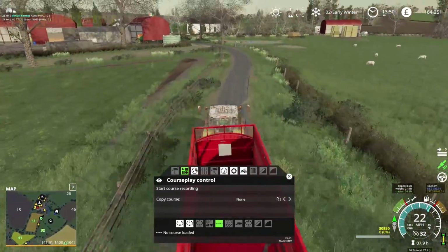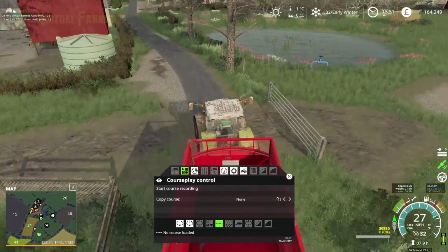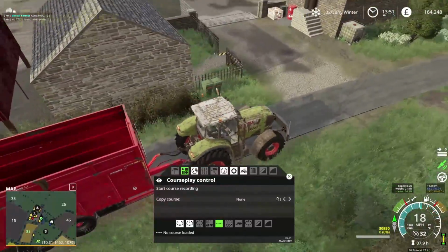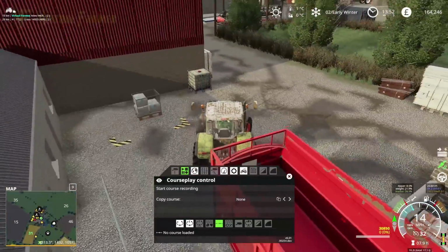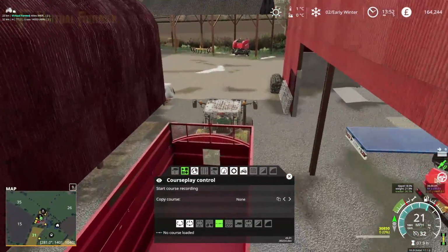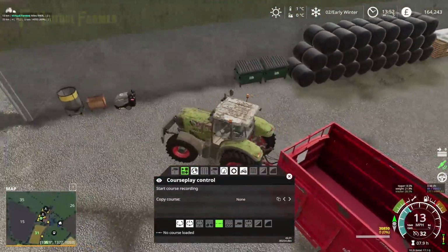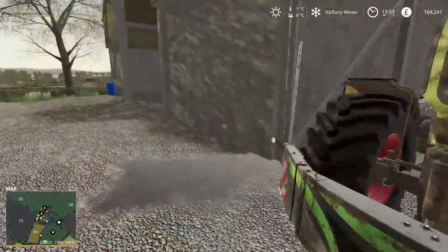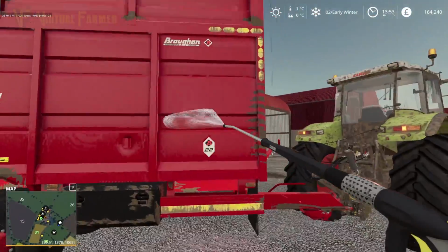We'll go and give this a wash down first. Being winter and us putting our stuff away, we definitely want to get this in a position where it's all cleaned down. We might clean down the tractor as well, although we've still got jobs to do with it today. There we go. But while we're here, so pressure washer, give it a wash down.